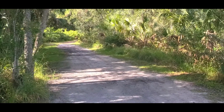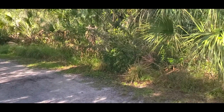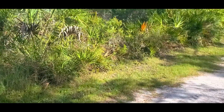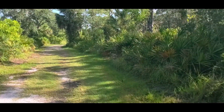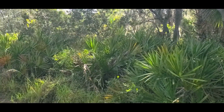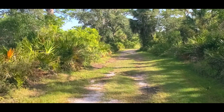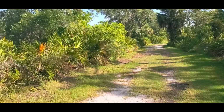On the nature trail there are some, as you see, nice wide paths. Unless it's cold out, it's not likely we'll run into anything that we don't want to run into, like snakes and gators. Gators are going to be hanging out closer to the water. We do have 6 poisonous snakes in Florida. I'm not sure how many of them live here, but probably eastern diamondback rattlers and possibly water moccasins. I don't know what else would live out here.